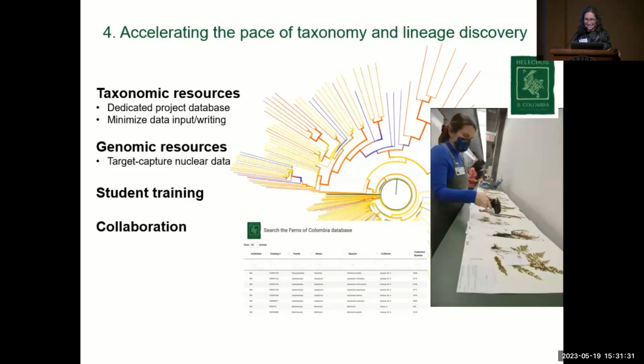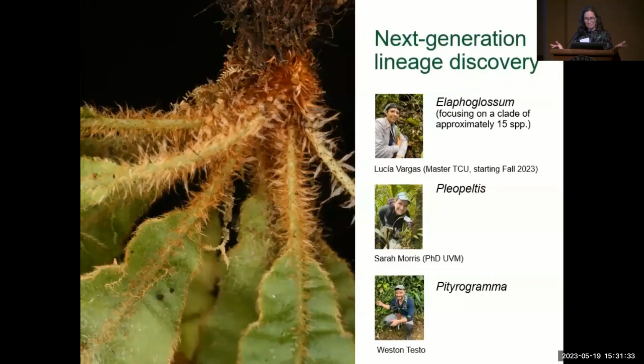And so, as I say, a major component of this project is to generate data and develop the capacity necessary to document and describe unknown fern diversity. Because we really think there is a high number of undescribed fern species in Colombia, we developed this strategy that we're calling next generation lineage discovery. This is being done mainly by the students in the project.